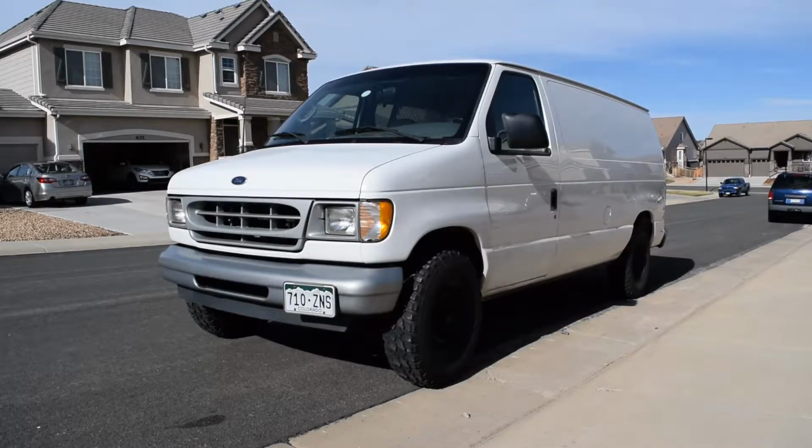So my 2001 Ford E-250 van has a 4.2 liter V6 and an automatic transmission. I just wanted to take this video so you can get a better look at it, hopefully a better understanding of the condition of the van. It's been very good to me. I've owned it for about 2 years and I've put just about 30,000 miles on it. It's never left me stranded.